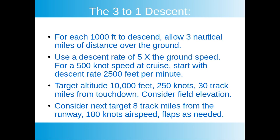Now, I have another target that I like to use in the descent planning, which has served me well over the years, and that's to aim for a point 8 miles from the runway at 2,000 feet above field elevation and a speed above 180 knots.